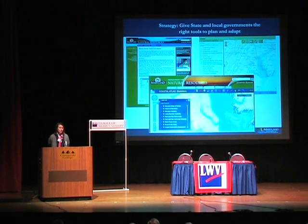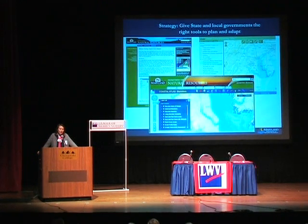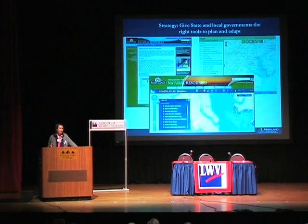So one of the strategies really is that we have to provide good information, data, tools, science, and communication products, model codes and ordinances for local governments to help plan and prepare. So this is just a snapshot of some of the mapping tools. These mapping tools are information portals to share the underlying data, scientific information, as well as tools that can help a community assess its vulnerability to sea level rise.